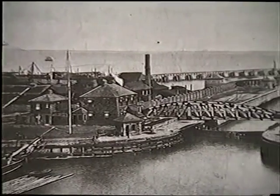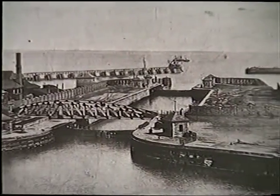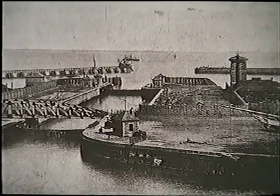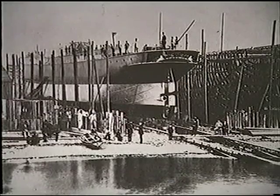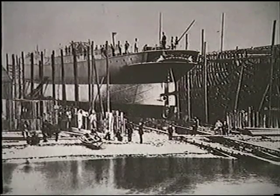There's the harbour master's house. There is the lock gates. And that there is the River Wear Police. Now, later on, this is where the Fire King used to be stationed. Now, remember, Bartram's started in 1837. But he didn't start down at the South Docks. He started up at North Hylton. There's a ship on the stocks getting launched 7th of August 1872 at Bartram's down at the South Docks.